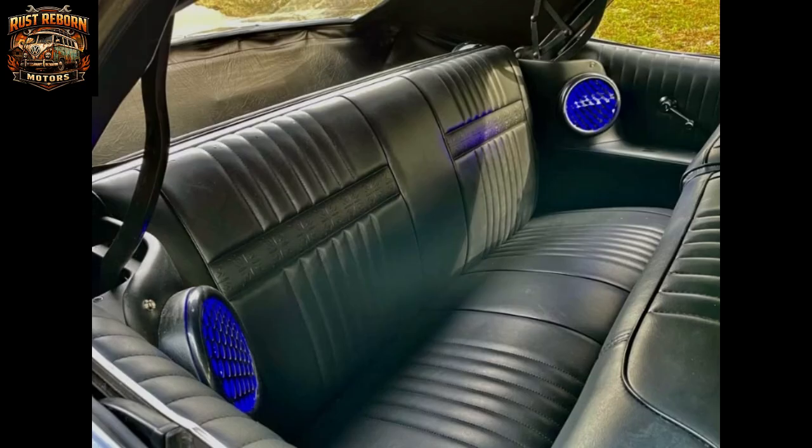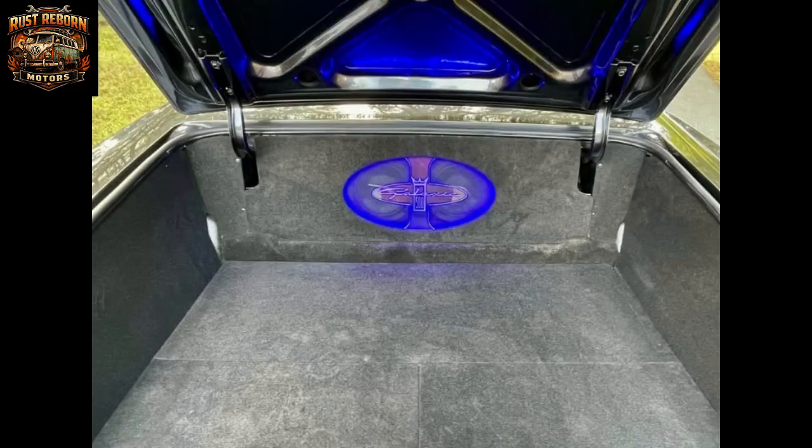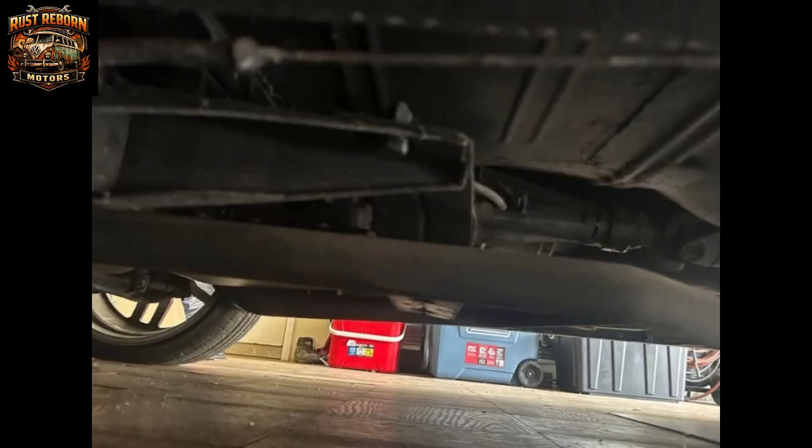The engine has been enhanced with a 4-barrel intake, a Holley carburetor, an air cleaner, Edelbrock valve covers, and an aluminum radiator, improving both performance and cooling while also giving the engine bay a more aggressive and well-detailed appearance. These upgrades complement the car's strong factory drivetrain without taking away from its classic character. The car rides on upgraded wheels and tires, which not only improve its stance, but also contribute to better road manners and a more confident feel behind the wheel.